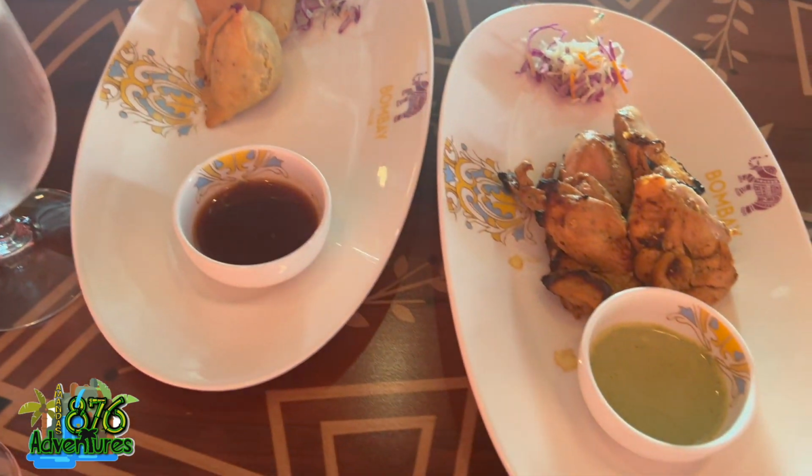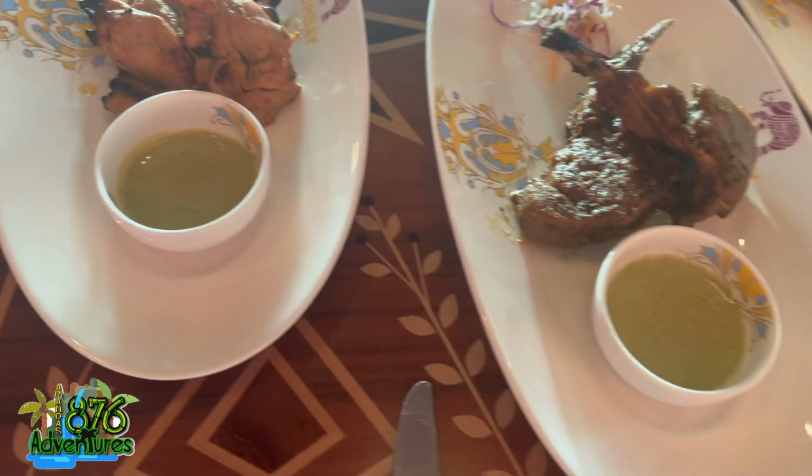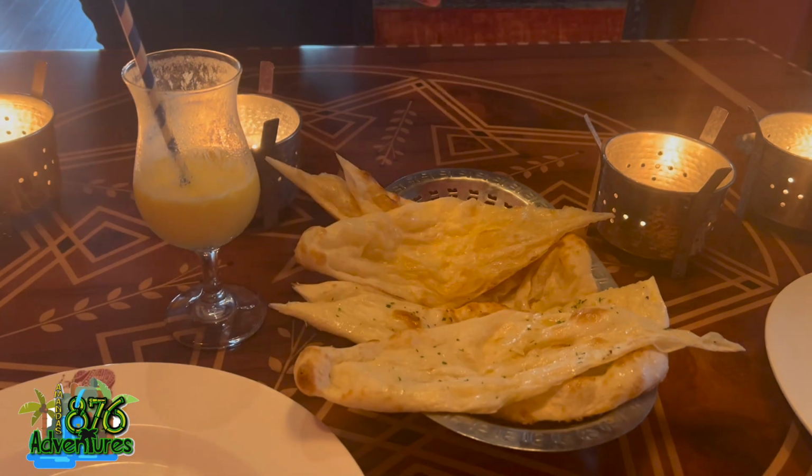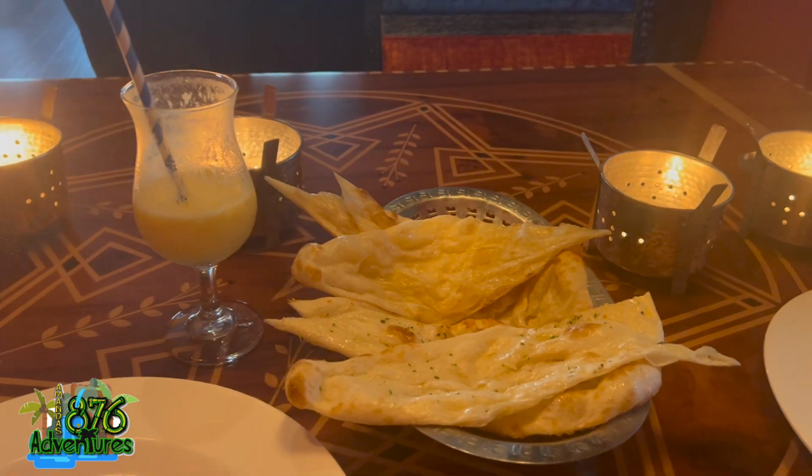Now these were our appetizers. We had samosas, chicken tikka, lamb chops, and I don't remember what that one was. I didn't like that one, but for the most part the lamb chop was the best appetizer by far. We have the garlic and the butter naan.